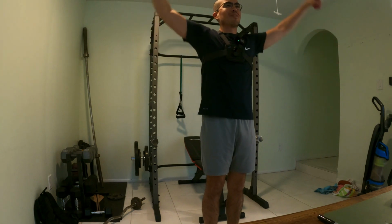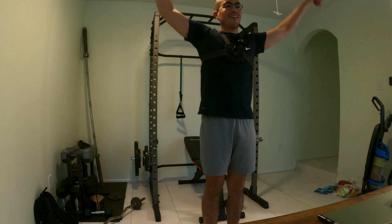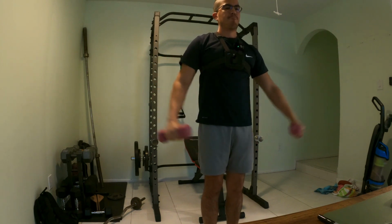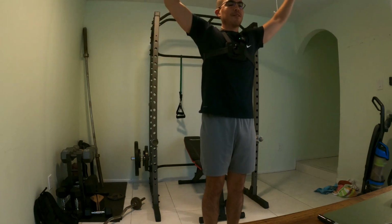Yeah, shoulders are one of those movements that even the biggest guys at the gym will still be doing with low weight, whereas most of the other muscle groups, if they're big, they're gonna be doing heavy weight.